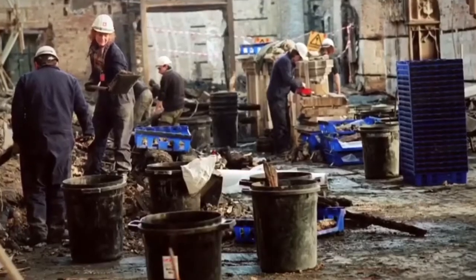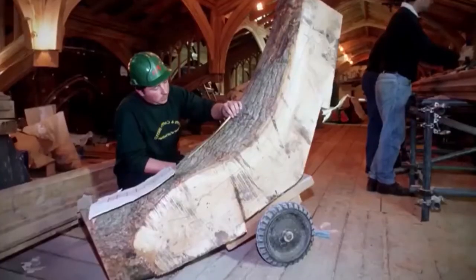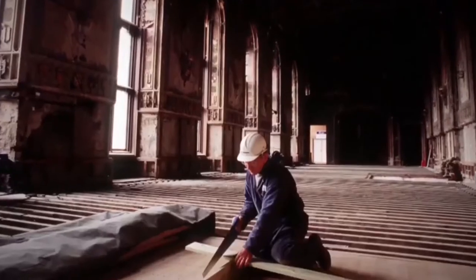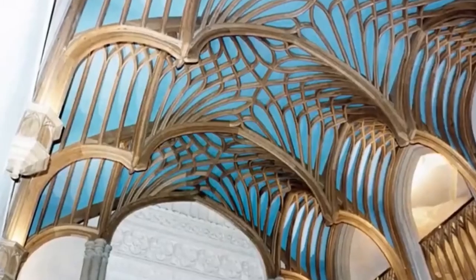And the question of exactly what form the reconstruction would take involved some controversial decisions. The Queen and the Duke of Edinburgh really were in charge of the restoration. They had a dilemma. Do they try and restore rooms back to exactly how they were? Could they even afford that? Or do they do something different? My blood pressure went up and I think I went grey in the process.